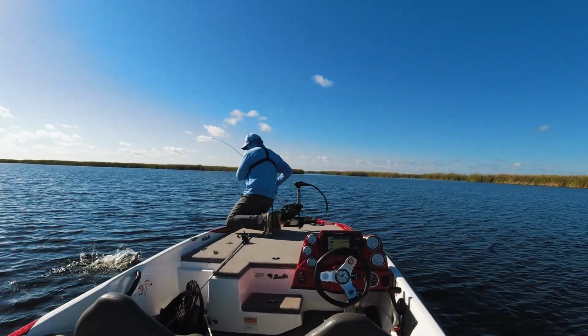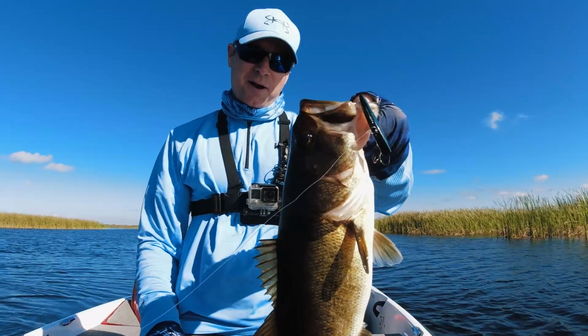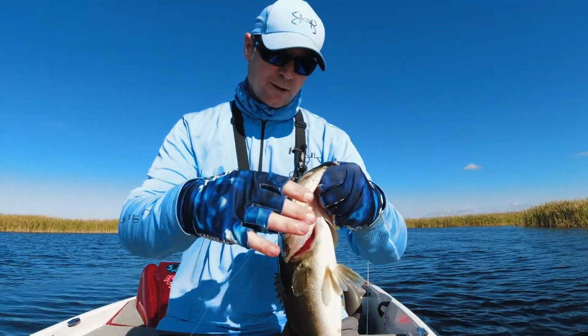All right. Let's see what we got. Got to be careful with these hooks. All right, nice one. Caught this nice bass right here on a point. Caught him on a rattle trap. Check him out. I have my drag set way too low.